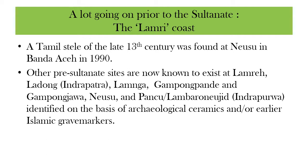So I think on the basis of that and the amount of imported ceramics, although we haven't found anything earlier than the 12th, 13th century, there was quite a lot going on up there at that particular period. And I should have mentioned, of course, also the Tanjore inscription, which dates from the equivalent of 1025 of our common era, in which the name Illamuri Desham is mentioned, Lamuri. So the Tamils certainly knew of it by the beginning of the 11th century.